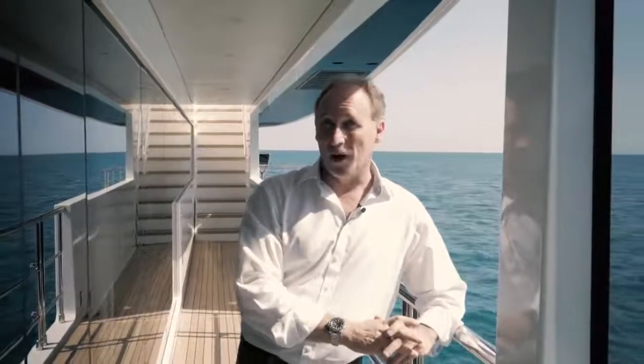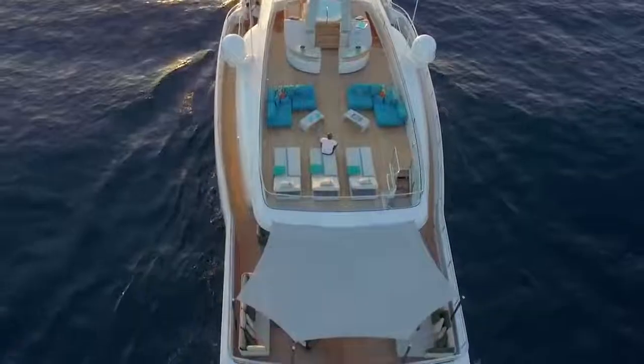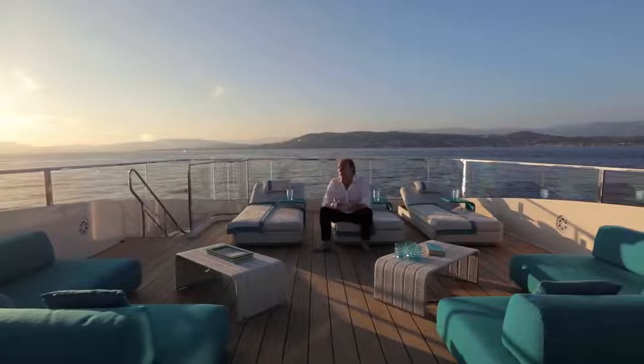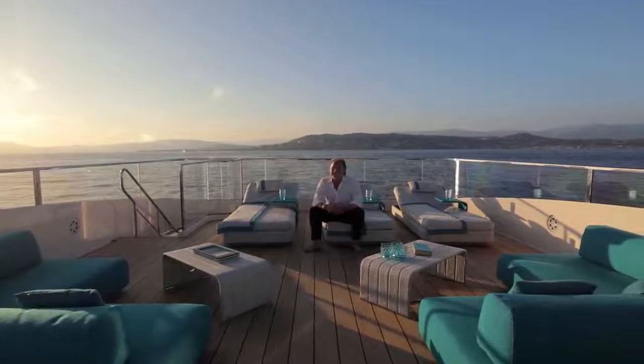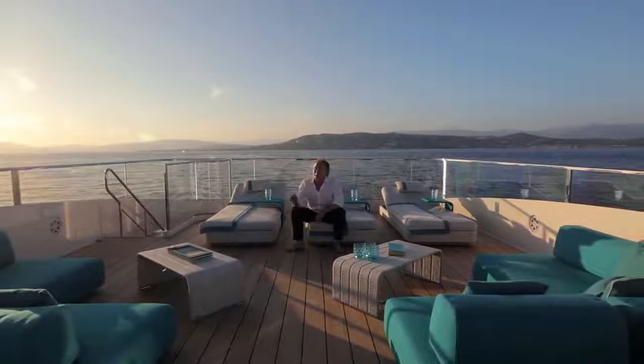For example, you may remember this from the video of the 150-foot Wider that we presented 2 years ago. Apart from the level of space on board the Wider 150, the diesel-electric propulsion has resulted in a level of silence and a freedom from vibration that is absolutely remarkable. We're travelling at 10 knots as I speak. I can't hear a thing. The noise level in the master stateroom at this speed is just under 44 decibels.